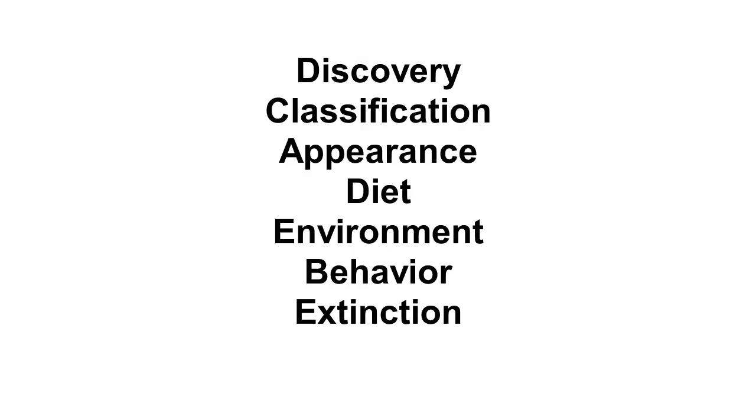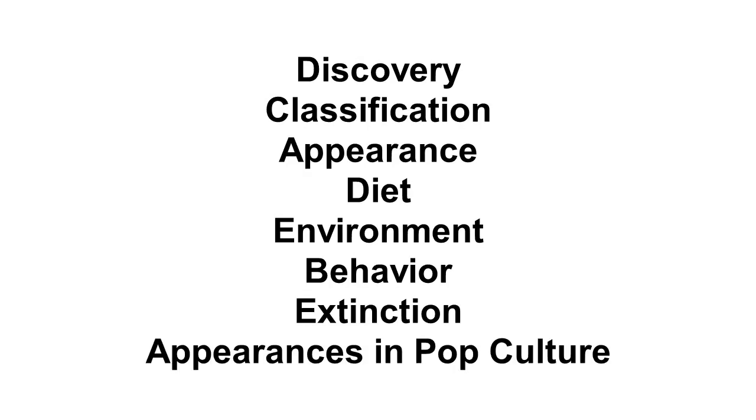In this series, I pick a lesser known prehistoric animal and bring it into the spotlight to give it the appreciation it deserves. I will give a full profile of the animal, going over its discovery, classification, appearance, diet, the environment it lived in, its behavior, as well as its extinction. I may also briefly go over any appearances the animal has made in pop culture, including documentaries, movies, TV shows, video games, or even books.